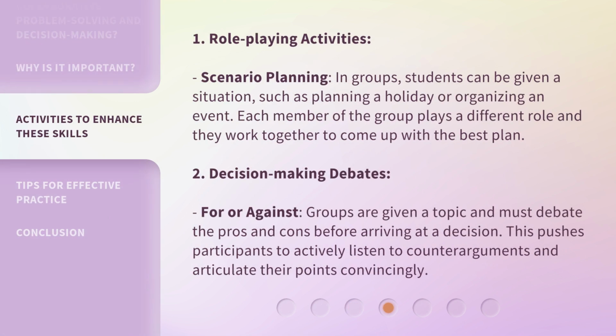1. Role-playing activities. Scenario planning. In groups, students can be given a situation, such as planning a holiday or organizing an event. Each member of the group plays a different role and they work together to come up with the best plan.